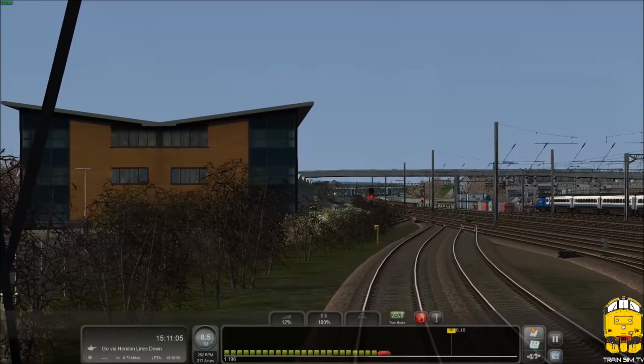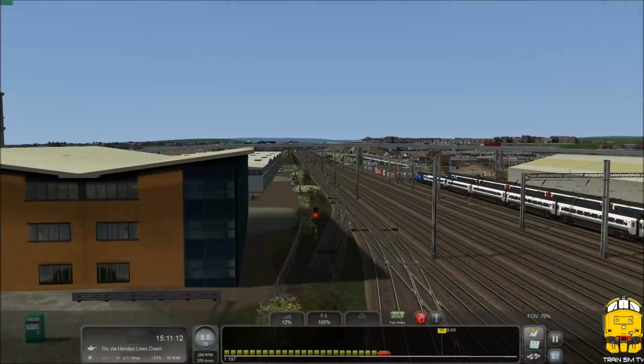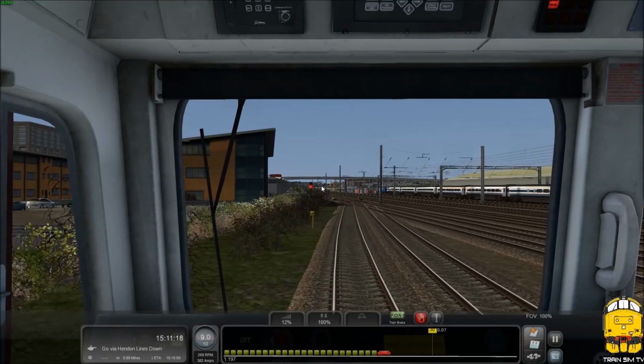We're not actually going for a red signal, the actual red is on the other line. Yeah, a little headshunt, a little siding. It's a very random signal. So short, you'd expect to see a little ground signal there.